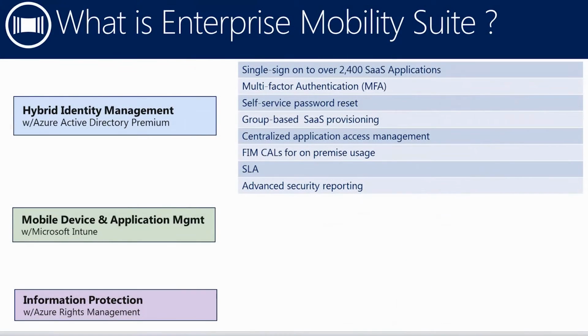Now, how do we maintain this? This is all across one user identity. It should be tied to the identity, not specifically the device. So specifically, what is Enterprise Mobility Suite and how does it help solve these problems?